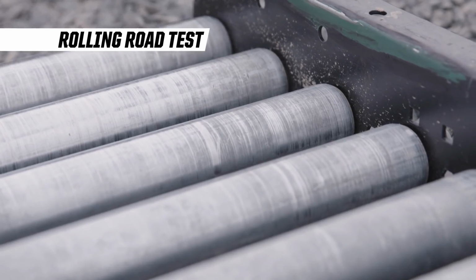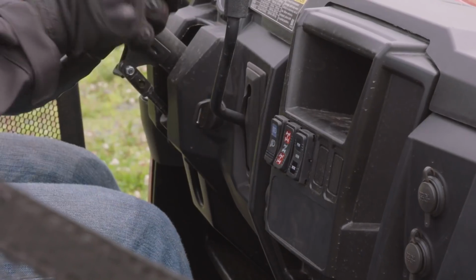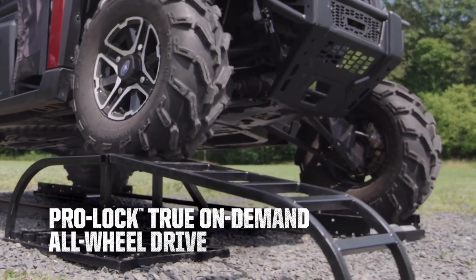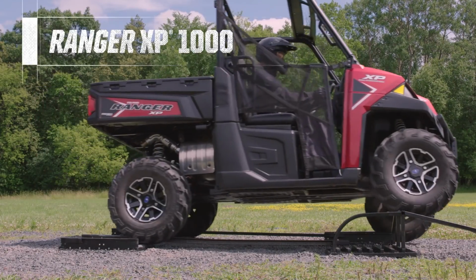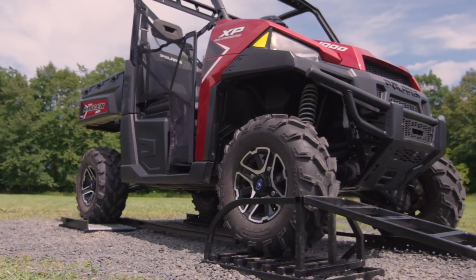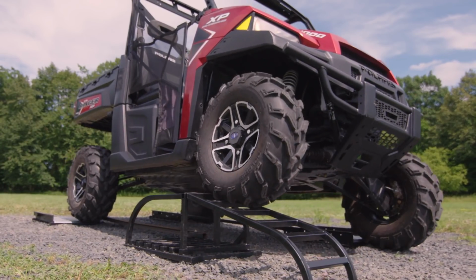Now let's look at the rolling road test, the ultimate test of true, on-demand, all-wheel drive capability. Ranger's ProLock on-demand true all-wheel drive automatically delivers power to both front wheels instantly when your vehicle needs more forward traction. It conquers the rolling road and reverts back to two-wheel drive when traction has been restored.